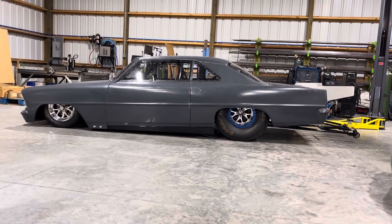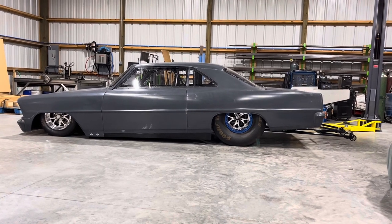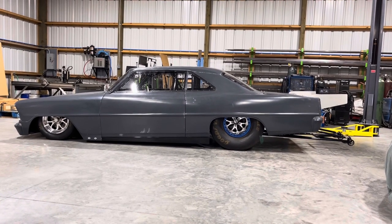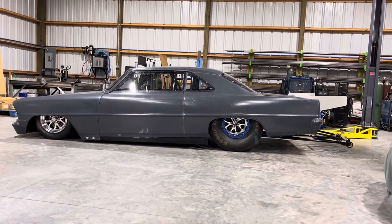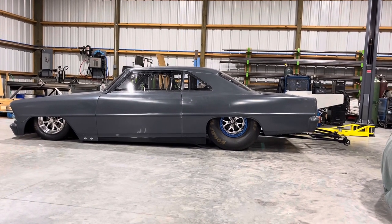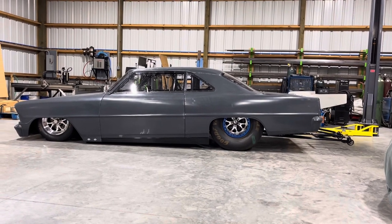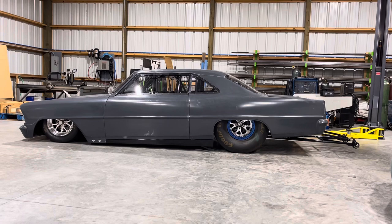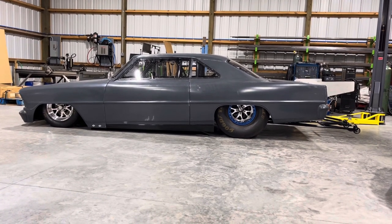This is a '67 McAmis fiberglass-bodied Chevy II that we built. Struts, four link, big tire, carbon interior, chrome package, the whole nine yards. Very, very nice build. We did it for a customer who has now changed his mind about the whole thing.